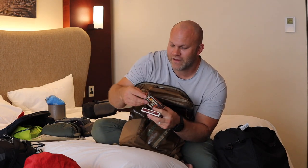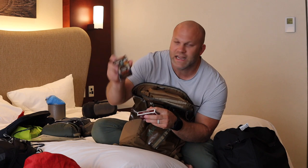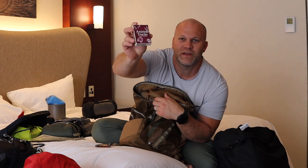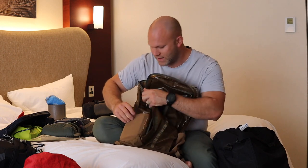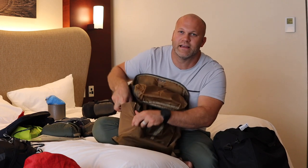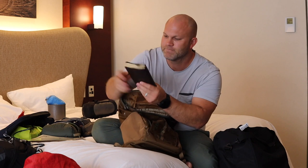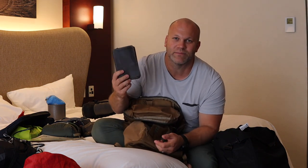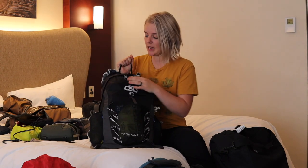And we have playing cards. We have the National Parks playing card deck, and then we have Animal Tracks of the Midwest. And that is it. Oh, on the side here, I have another Bible. This is just one of my older Bibles that I just know where everything possibly is. All right, so this is the Osprey Tempest 20.